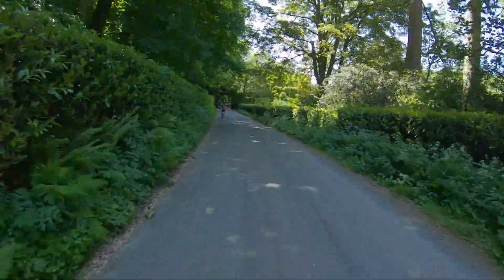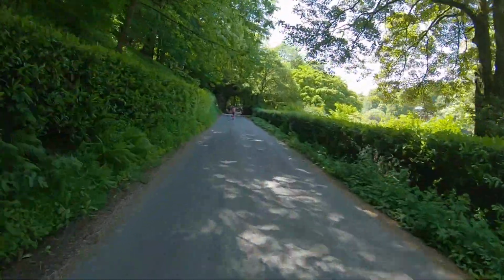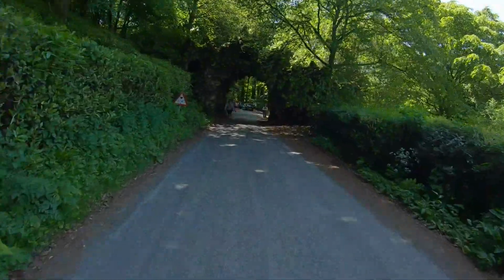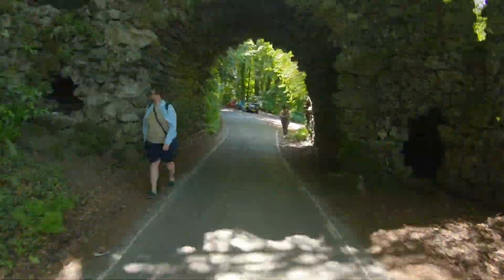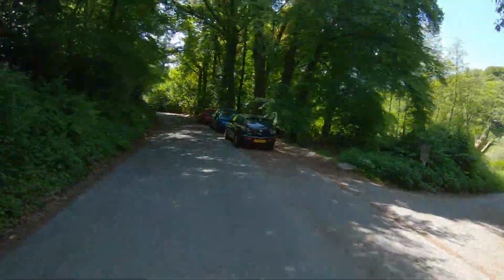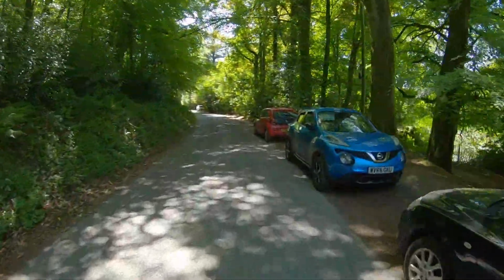And here is the bridge. So I'm going to park the bike up here. There's like a little waterfall. I love to sit on the top, just taking all the view and stuff. It's really beautiful. But yeah, I'll pull over and I will show you.